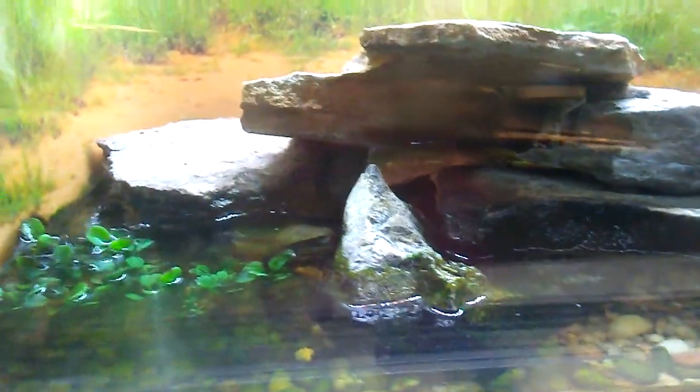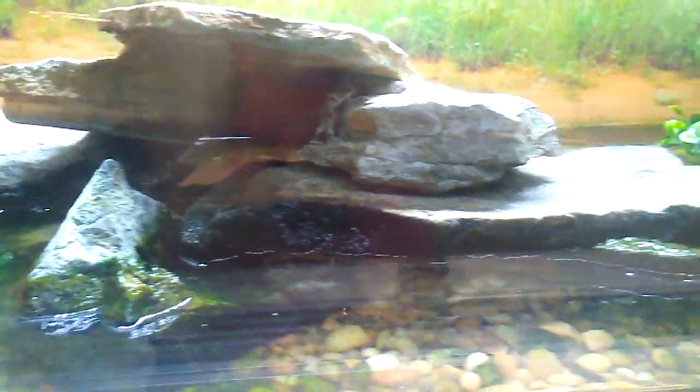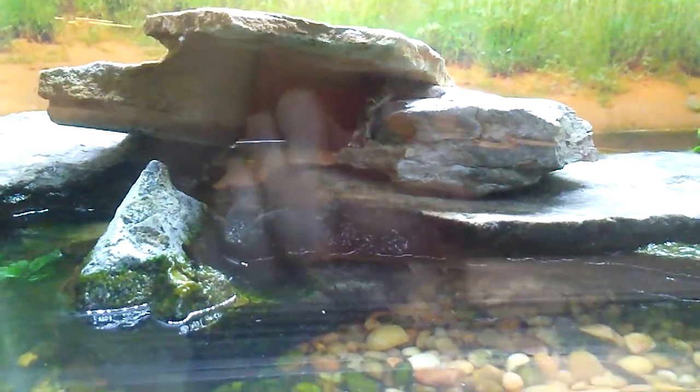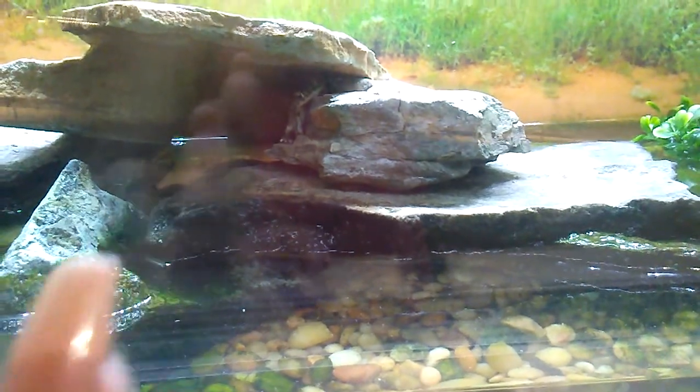What do we have going on? Oh no, this is nothing. That's it. This one is a toad, but you can barely see it because he's hiding under the rocks so well, with the glare you won't be able to see. He's under there somewhere. That green stuff just gives it that crazy color. You see the toad in there somewhere? He's in there. You see him? He's right in between. Right there, I believe. Super cool.